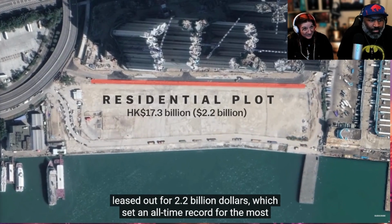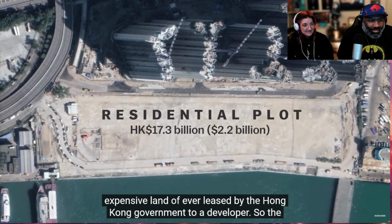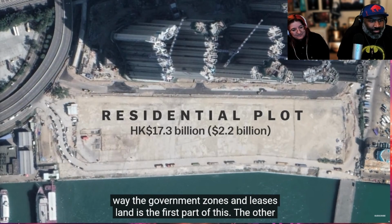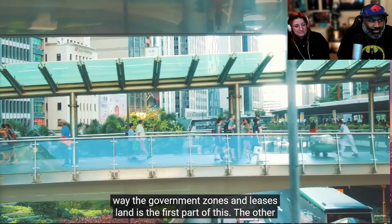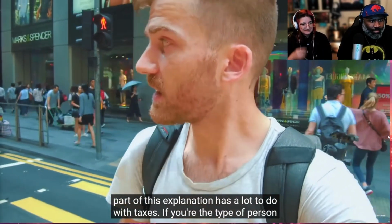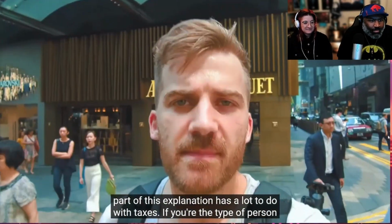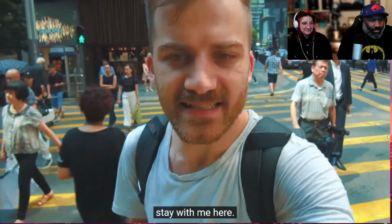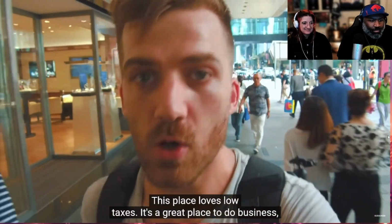Look how small it is. That's crazy. Which set an all-time record for the most expensive land ever leased by the Hong Kong government to a developer. So the way that government zones and leases land is the first part of this. The other part of this explanation has a lot to do with taxes. If you're the type of person who navigates away from this video when you hear the word tax policy, stay with me here. This place loves low taxes.